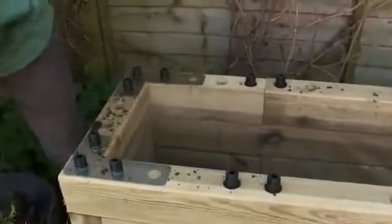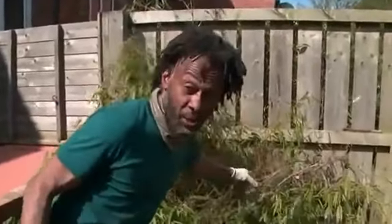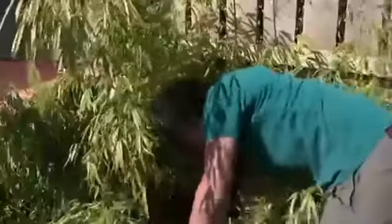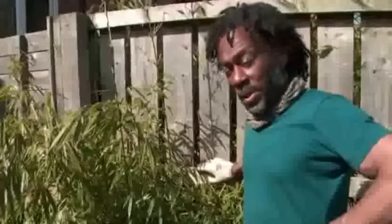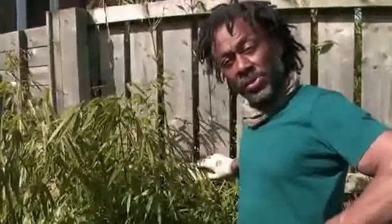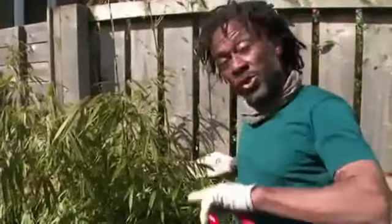Rather than overusing expensive topsoil, the bottom of the bed is filled with recycled turf from the lawn, and Danny's making use of what he's already got elsewhere. In this bed, there are a few plants that did survive the flood, and one of them is this gorgeous bamboo. It does look a bit tired, but we can revive it. So I'm going to get in there as low as possible with my secateurs and just cut it out. I'm not even sure what this is. You know what I'm going to do? I'm going to give this bamboo a mate because I think it deserves it. It survived the flood. So I'm going to put one over in that corner just to balance things out.